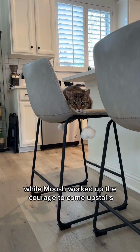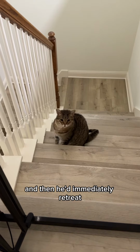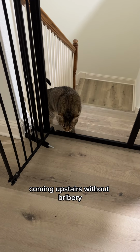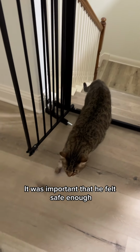Oliver would stay in the bedroom while Moosh worked up the courage to come upstairs. At first, he could only be coaxed upstairs with treats and then he'd immediately retreat. It took a few days for him to feel confident coming upstairs without bribery. I never picked him up and forced him to come upstairs. It was important that he felt safe enough to do it on his own.